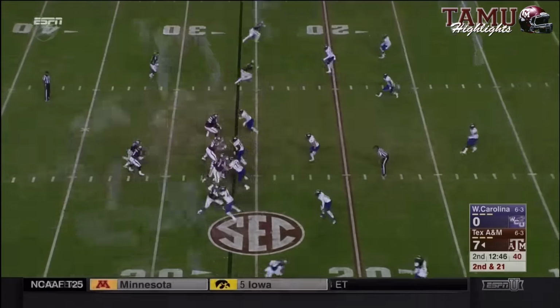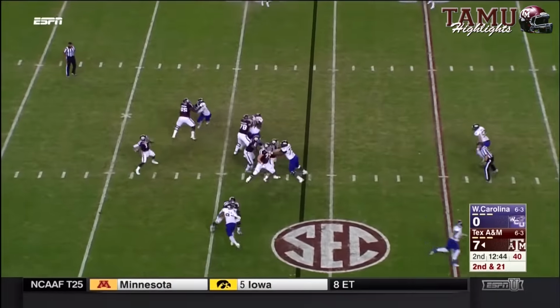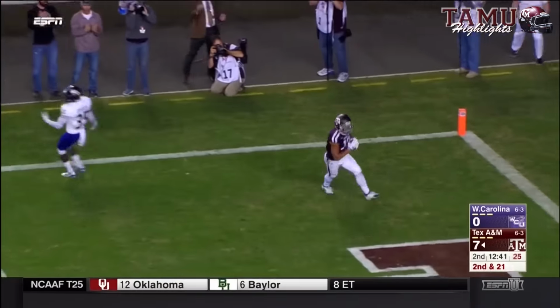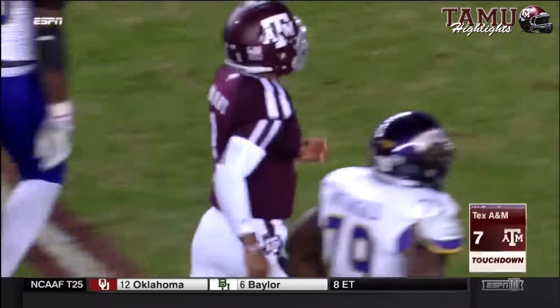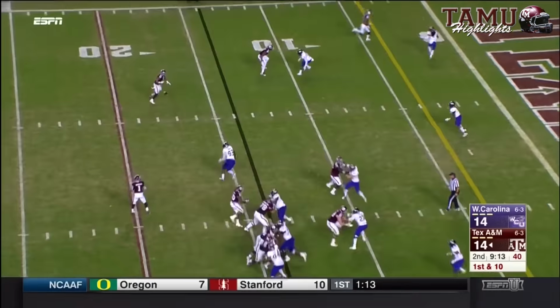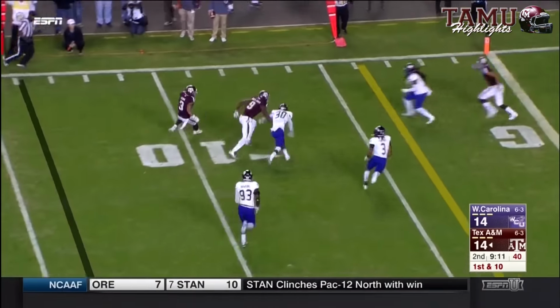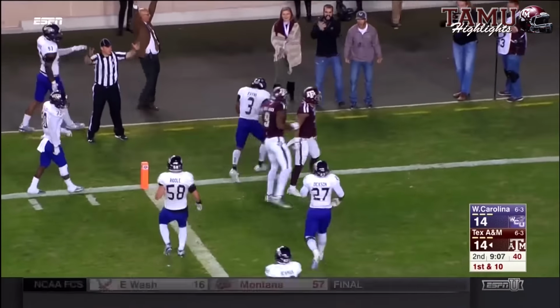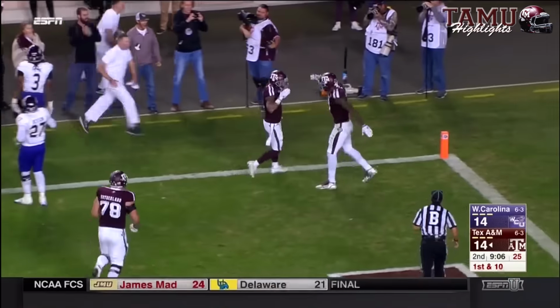Good recovery by the way. Wide open in the end zone. His own zip code is Jeremy Tabuyo with his third touchdown of the season. Shane Samuels is down. Wow. Here's Kirk. Still going. Into the end zone. Touchdown, Aggies.